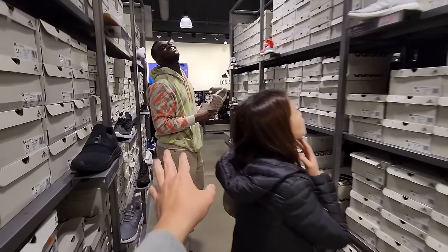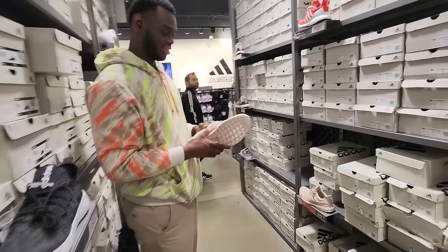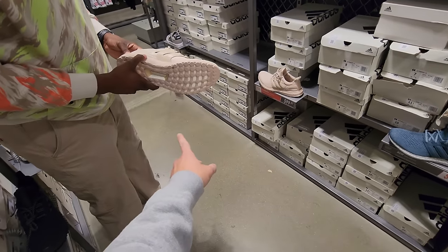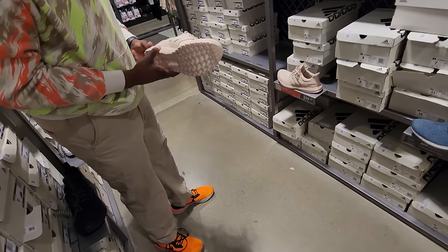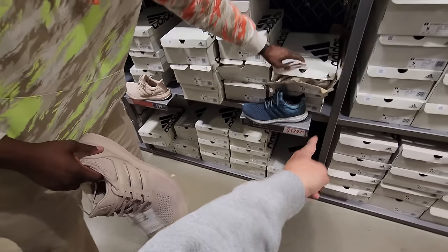He's following me around because we all do the same thing. We all come here, then we all go to the East LA one. Those are the best ones. That's probably the best price here. $50 for that. That's not bad. But do they have your size though? They do. The box is ugly, but yeah.